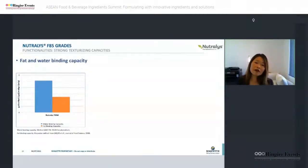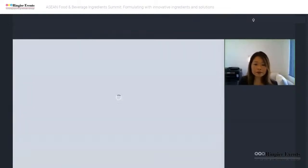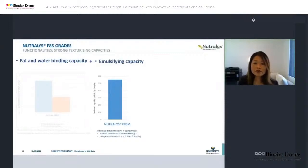The Nutralys F85 grades are suitable for emulsified plant-based meats, as they have a high water and fat holding capacity. So if you have a look at the graph, you can see that more than 5 grams of water can be bound per gram of protein, and more than 2 grams of fat can be bound per gram of protein. F85 grades also have a high emulsifying capacity. What you can see is that 550 mils of oil can be emulsified per gram of protein. These figures are comparable to dairy proteins such as caseinates.